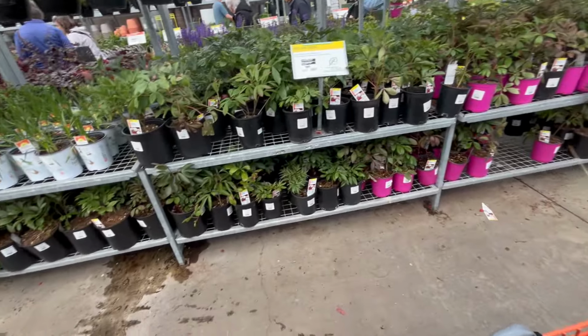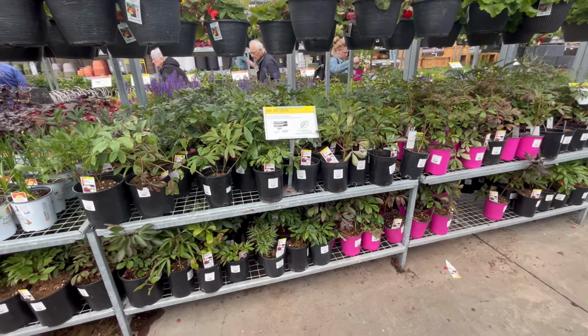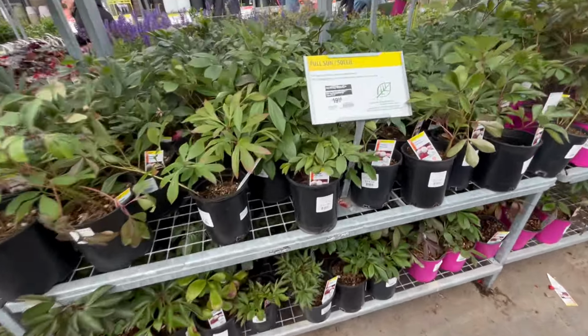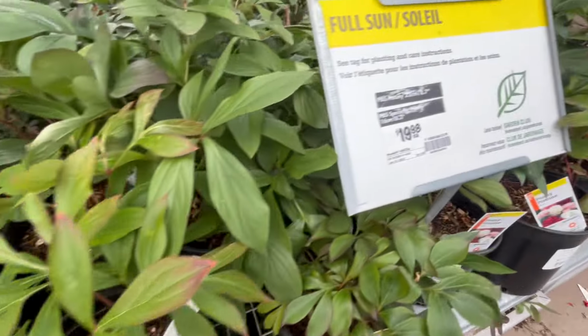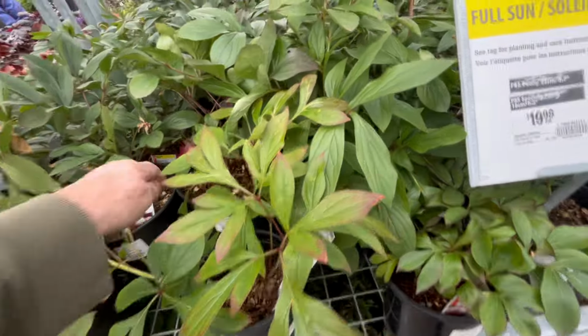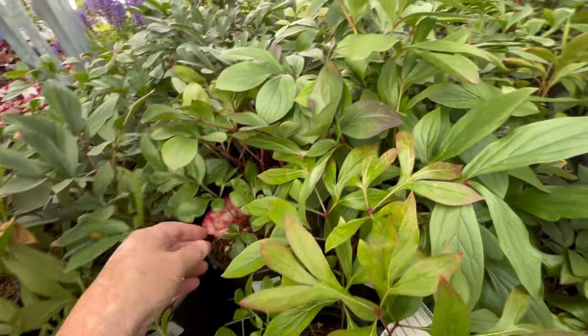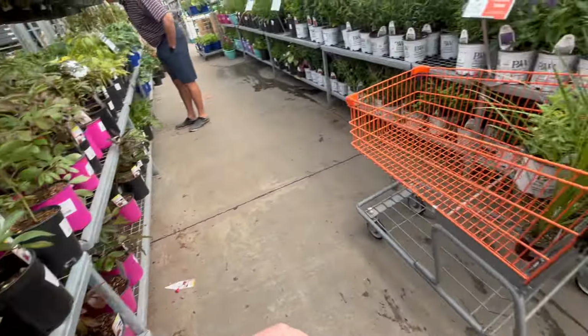Peonies over here are really pricey right now. They're $19.98. My phone's not zooming in like it should, but you can see here. And they're just your standard peonies. You can see, they got begonias in them, begonia flowers.